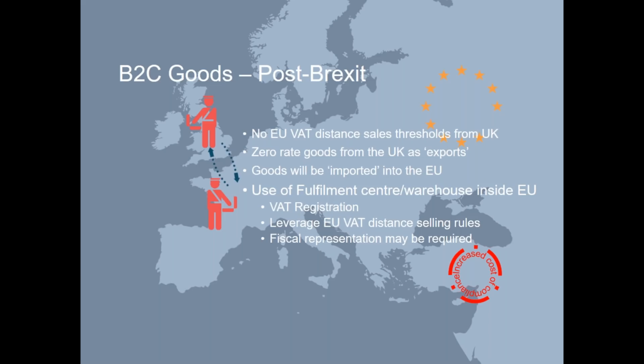If a UK business stores goods in an EU country, again, it's going to require a VAT registration, because you need to have a registration where stock is supplying sales to private consumers. So once stock is there, though, you can leverage the EU distance selling rules, even though the UK has left the EU. And with the use of the distance selling rules, once your stock is in a European country, this means you won't have to register in additional countries until you exceed their distance selling thresholds.